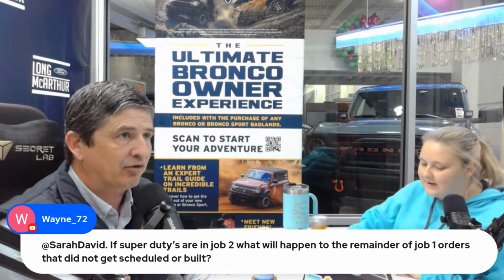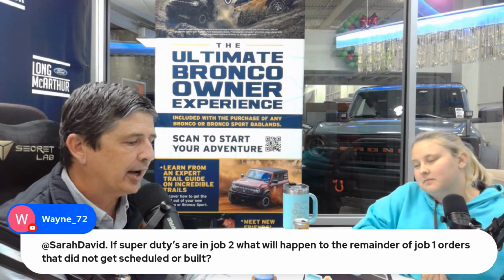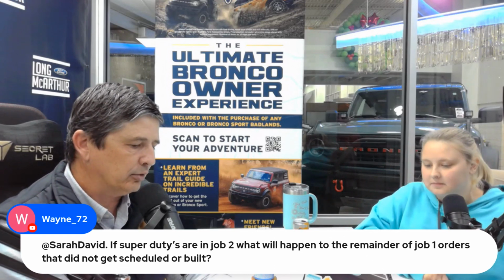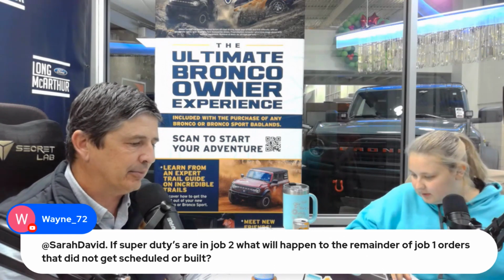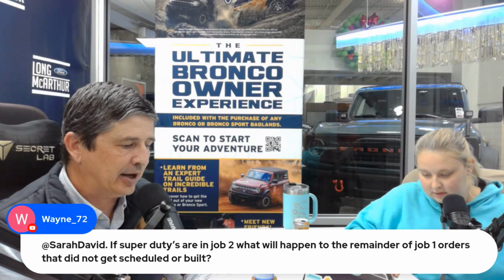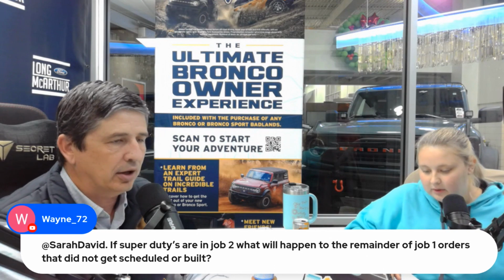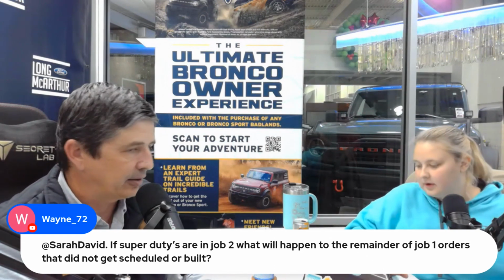Usually at the beginning of every month, they do an update to the order guide. At the beginning of every month they'll find some error. What's really funny is that on the F-150 Lightning they did update it, but they still didn't include the heat pump, which is really weird. But anyway, all right, next question.